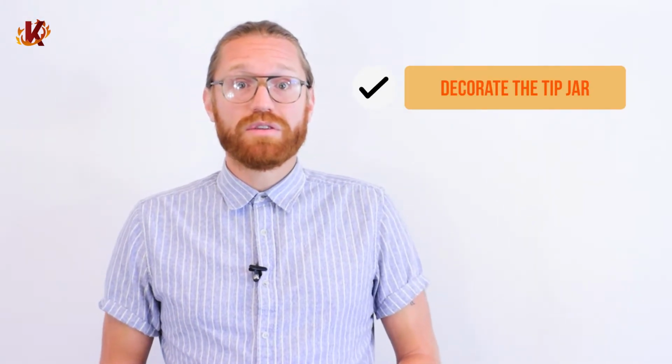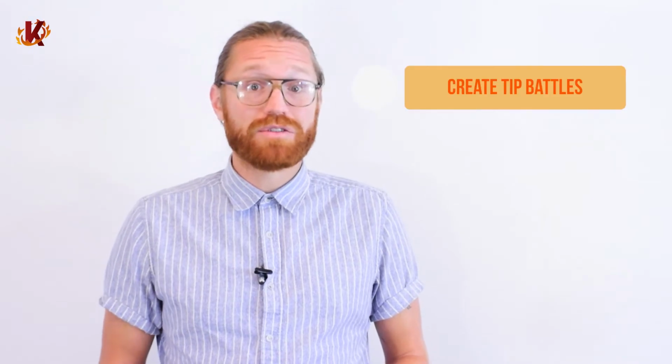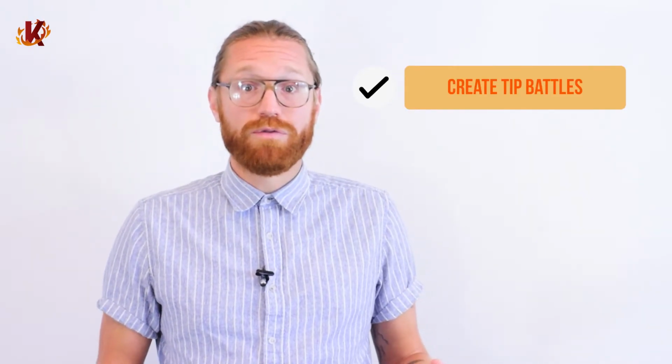Others decorate their jars to make them more festive and again to draw more attention. Get your staff in on the fun and let creative people get creative. Tip battles are another way to drive more engagement. Set up dueling tip jars that customers can vote for by adding $1 or $2 to. Make it fun and relevant to current events or pop culture.